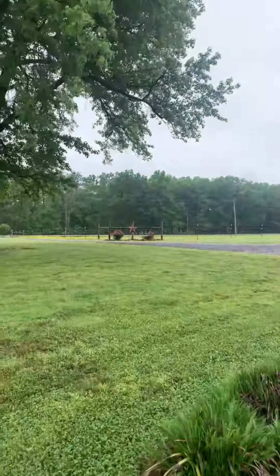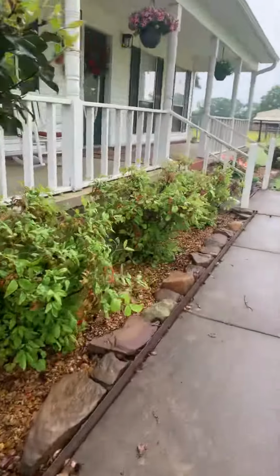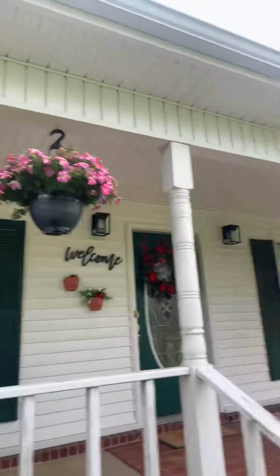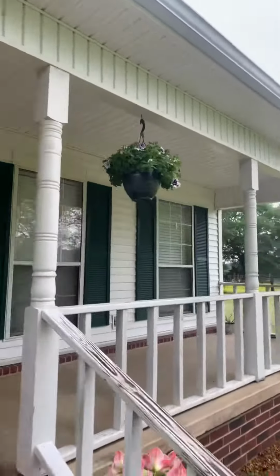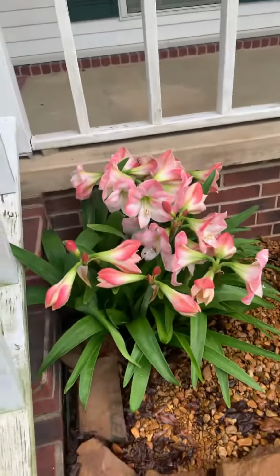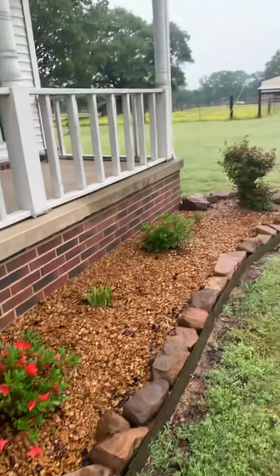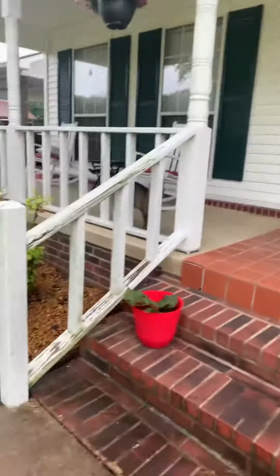My rose bushes out there are doing great. These baskets that Adam Brown got me are doing great, keeping them alive. But check out this amaryllis this morning. Is that not gorgeous? My azaleas are starting to bloom, so everything's looking good.